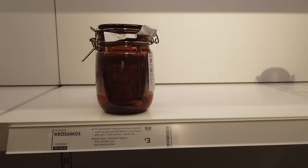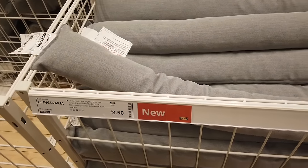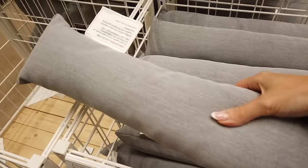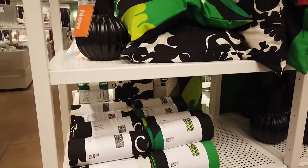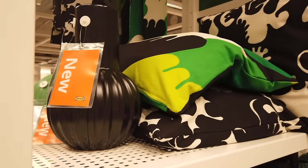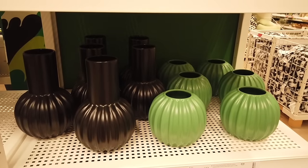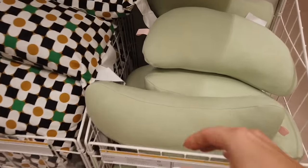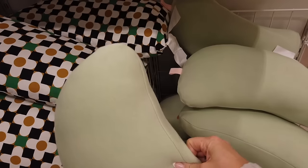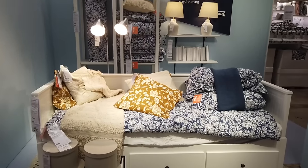Okay, we're in the market hall now, so I'm going to show you a few little bits that I spotted in there. Love these. Love this as well, a little draft stopper, perfect for these winter days. I've seen a few of these around lately, and that one was £8.50. Then we had some new vases and bedding, very vibrant. I love the look of these, and I also really liked the look of all of the cushion covers. I can never get enough of these. I have to stop myself from buying them whenever I'm there because there's so many nice ones. But I saw those, and lots of blankets too, lots of new ones.